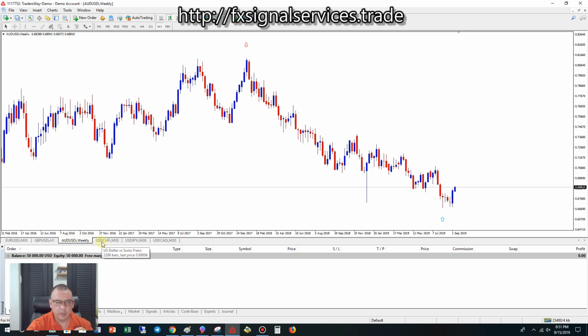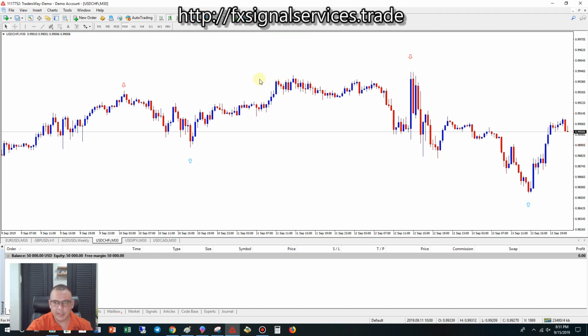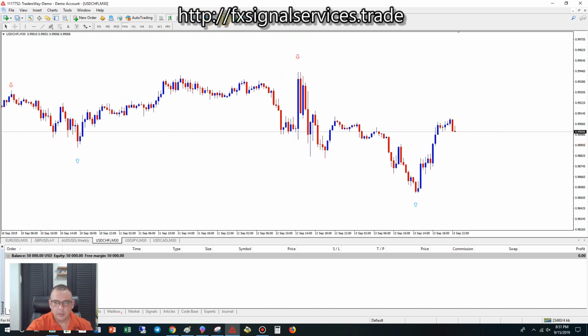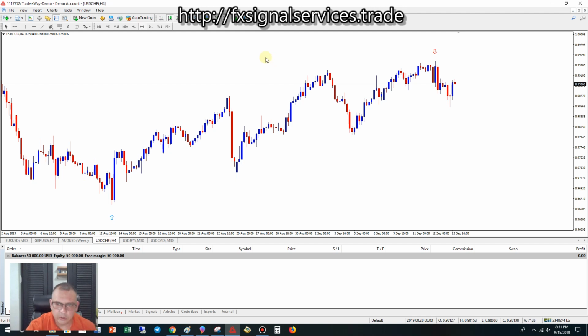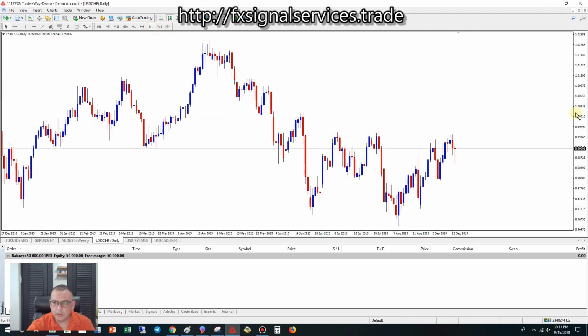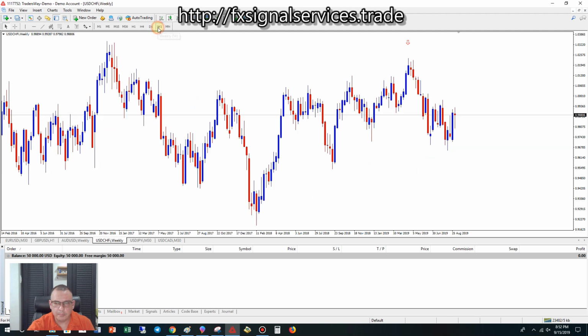Okay, so if we look at the US dollar Swiss franc, we can see this past week that it has pretty much been in a flat range of market. But long term, where is this going? If you look at the 4 hour, we have a down arrow right here. It's come back up a little bit, but overall this will be dropping. If you look at the daily, we do not have a red arrow yet. So I'm thinking for this coming week we're going to see a drop, a definite drop.